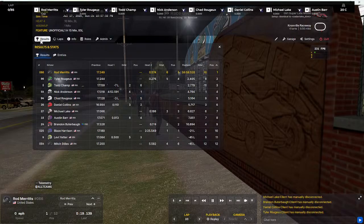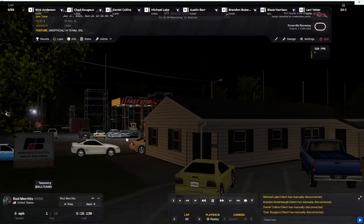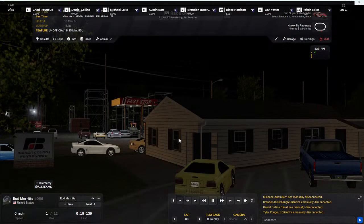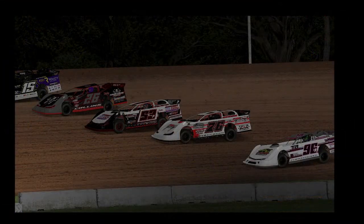I tell you what, he has pulled himself from that car here in Backroad Powder Coating Victory Lane for the first time this season. Rod Merritt's, what a race. Good to be back. That one definitely didn't seem to have a lack of excitement from start to finish. No, it definitely wasn't easy.